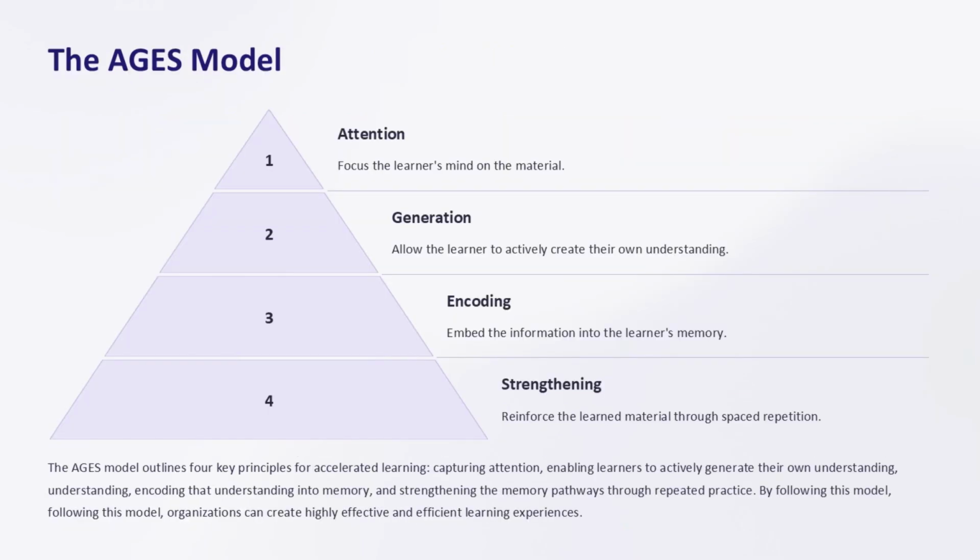The AGES model outlines 4 key principles for accelerated learning: attention. Focus the learner's mind on the material. Generation. Allow the learner to actively create their own understanding. Encoding. Embed the information into the learner's memory. Strengthening. Reinforce the learned material through spaced repetition.